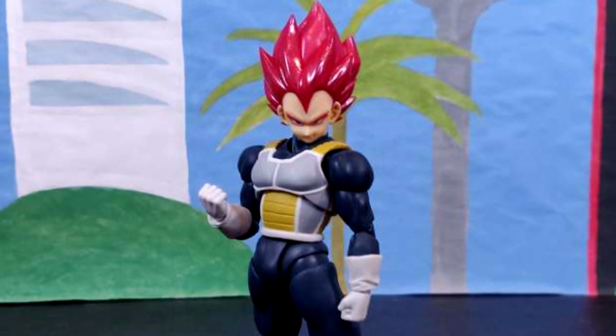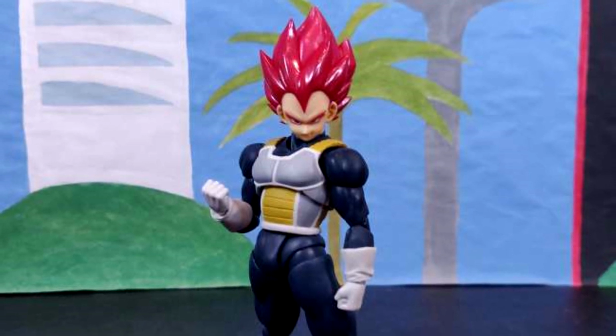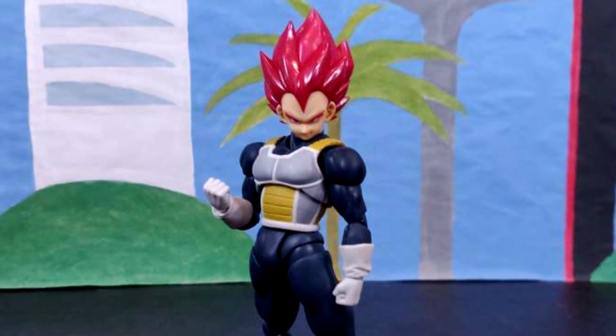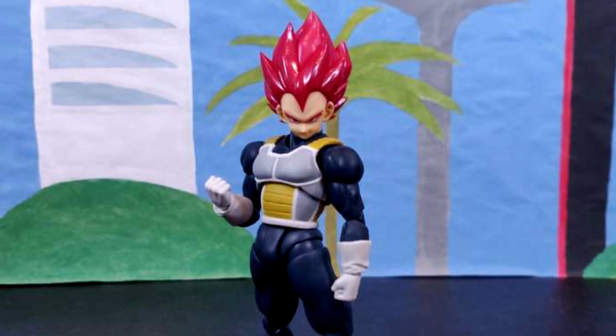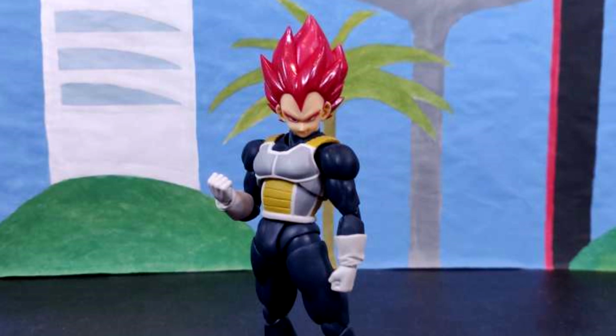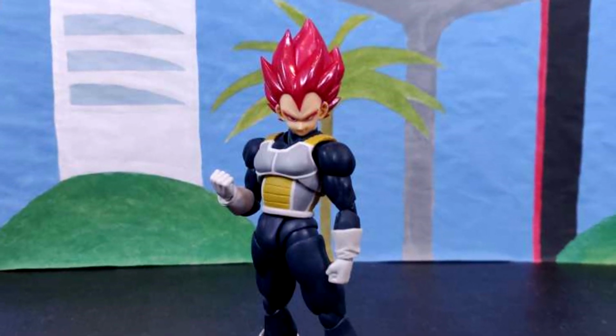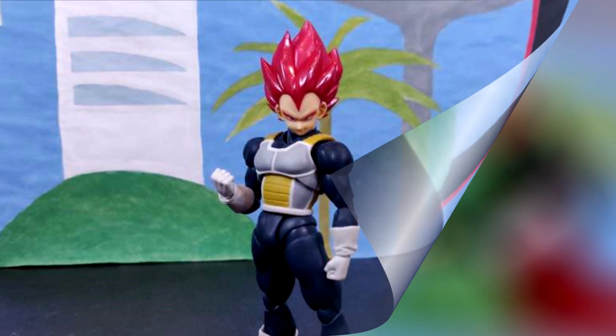Now, he is probably the funnest figure, and I'm going to have a lot more fun with this guy than I feel like I am with the figure that is coming up next on the list, which you're going to find out in a second. I am a biased Vegeta guy, but in terms of figures, that is why he is ranked at number 9. Number 8, Great Saiyaman.